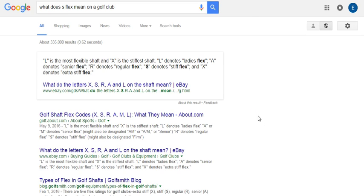Whenever it just says an L flex or an A flex or R flex, here's what it means. A shaft that says L flex means ladies. A means senior flex, R is regular, S means stiff, and if you find X, it's extra stiff. So golfers definitely want to know that, so definitely put that in your description. It's usually going to be somewhere on the shaft itself. You're always going to find it.